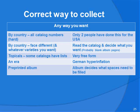Pre-printed album. The thing I dislike about that, though I have some, the album decides what spaces you need to fill. And sometimes they'll do something like require a stamp that was issued only in a souvenir sheet and is more money than I plan to spend, so I end up with a blank spot because it was a souvenir sheet stamp. Oh well.